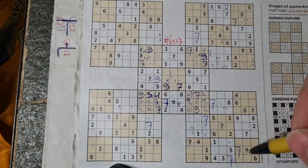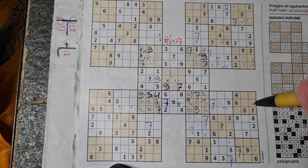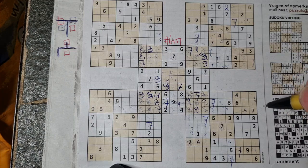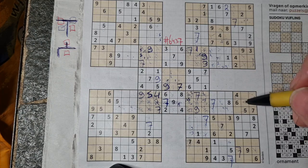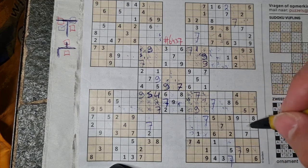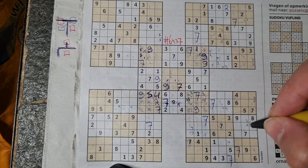And the 9 in this column, 9 in the column next. On the last column, only 2 places left for the 9. Could be here, could be there. 6 in this column, 6 in the last column. So the column between, the only 2 places left for the 6. Could be here, could be there.